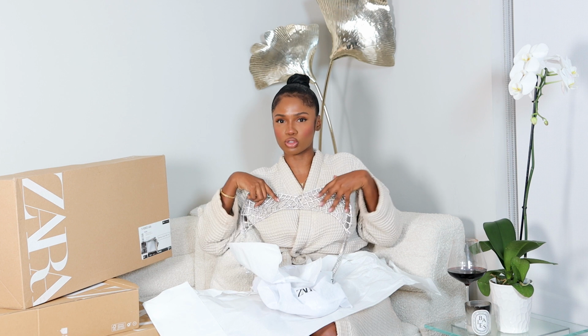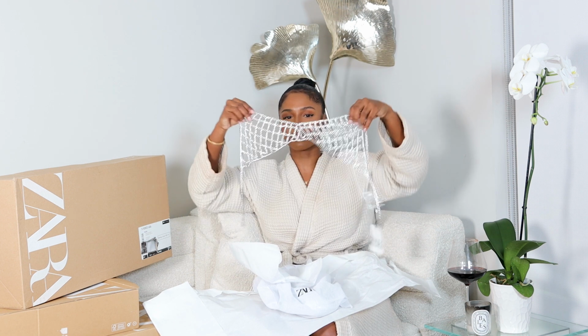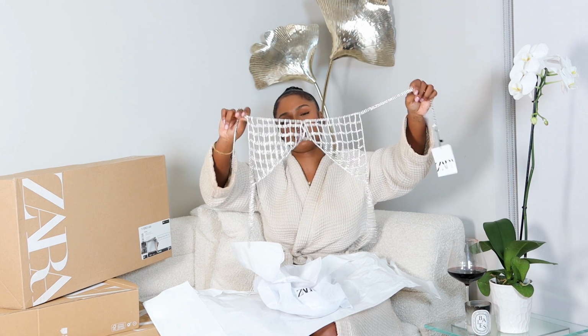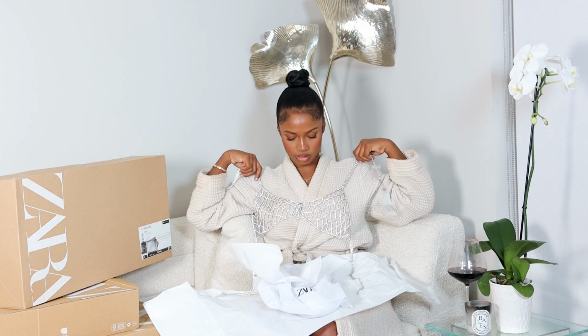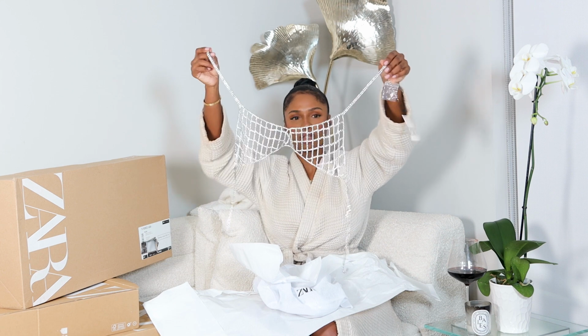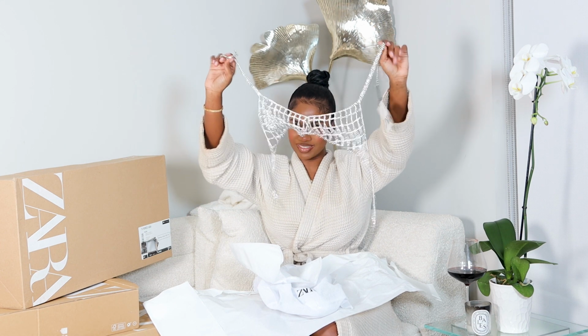I saw her post this on TikTok, and she layered it with a little tube dress, and I feel like she was on to something. There's several ways you could wear this, but the first time I saw something similar to this was at Coachella. My friend Coco had something similar on at Revolve, and I just loved it, and she got it from Revolve. So we're gonna try this on. Let's hope it fits. Oh, I'm nervous.